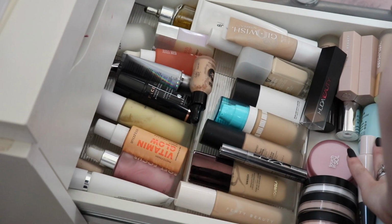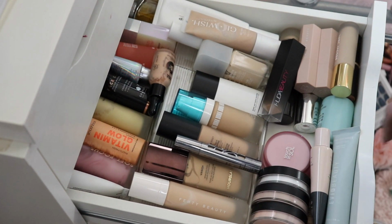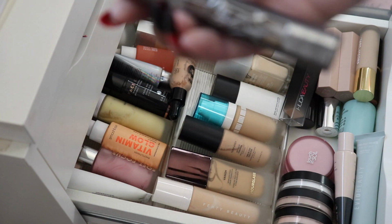Oh, that's right, I took the color correctors out of here because they wouldn't fit. Where did I put them? I'm going to use this concealer for this round. This is the Urban Decay All Nighter Waterproof Full Coverage Concealer in Fair.